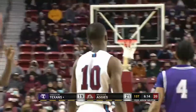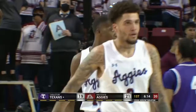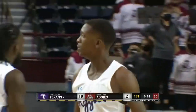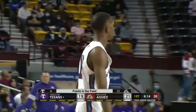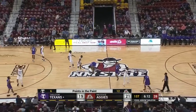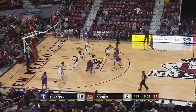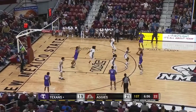We've had 2 3-second violations on the Aggies. We had one earlier, and here's our 2nd in the half. You might not see that call for 4 or 5 games in a row. Now we've seen it twice in 1 half of play. You have to give credit to Tarleton. They stop the ball, and then they get good hands, good pressure, and everybody else is denying. It's hard for the Aggies to get anything going.